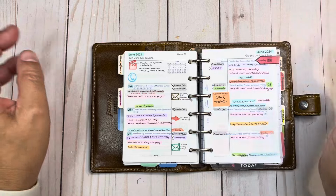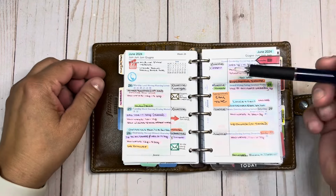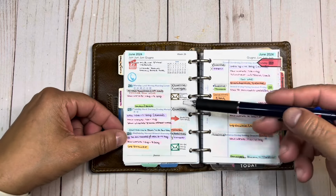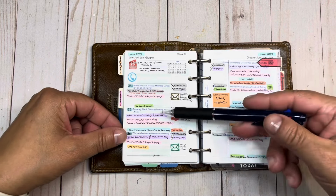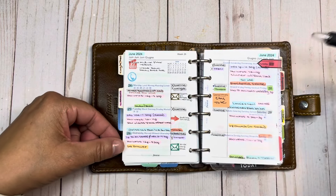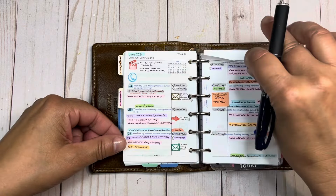If not, I'll move it over to next week. And my phone calls are here. And then here in this main section, I just have bills, birthdays, important information, my daughter's days off, and then here are appointments for myself, my youngest daughter, and my husband.